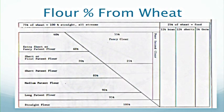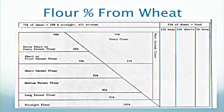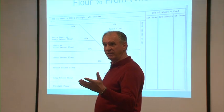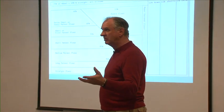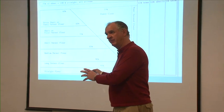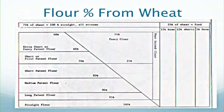What we have here is a basic slide out of a book. It gives us an idea of patent flour, an extra patent flour example. 40% of this flour would be used for cake flour. So what are we going to do with the other parts of the flour? Because cake flour being white, low ash, it's a low percent of the flour, so what are we going to do with the other part of the flour? That's something that we've dealt with over the years.